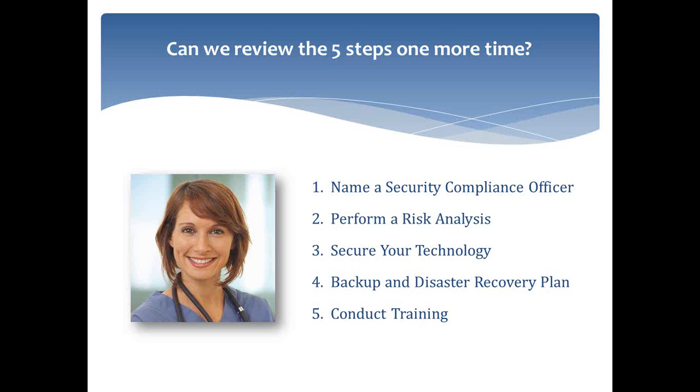Have a backup and disaster recovery plan, not only to be compliant, but also for your business. And the last one is conduct training. So that's all I have, and I really appreciate you guys being here.